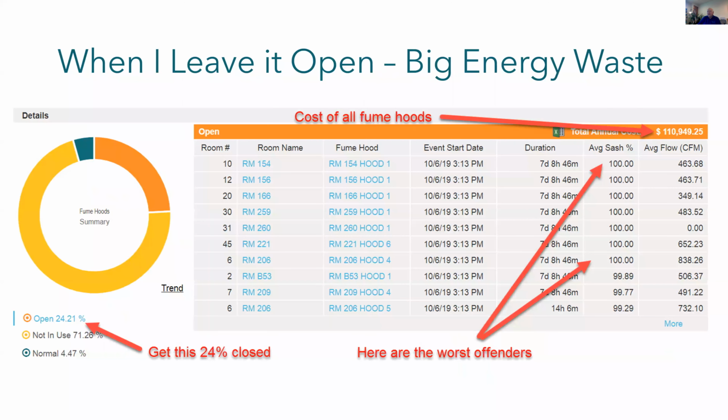Here is another way to get to that information: an actual depiction of all of the labs, and obviously you hit more and you get more on the screen. You can see that 24% aren't being closed, and they can tell how much they're not in use. 71% is pretty common, since people aren't in front of their hoods 100% of the time all day long, and then you've got unoccupied hours. Only about 4% were in a normal mode. What this ranks is about 7 or 8 labs that were 100% open for a duration of 7 days, and it showed the flow that they had.